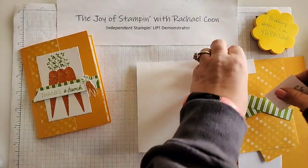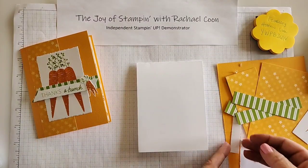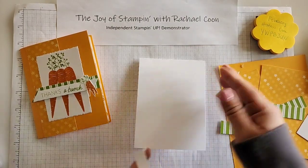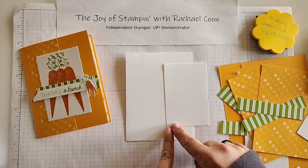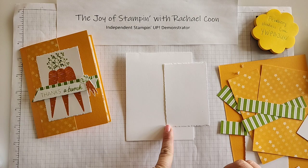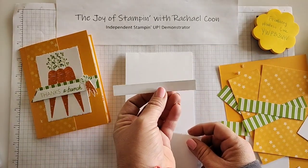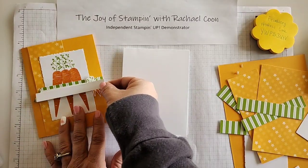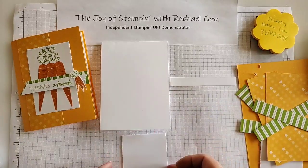All right, so I've done a little bit of stamping ahead of time, but I want to show you some major stamping items for this one. So we have our Basic White, that will be our inside. We'll do some stamping inside of here. We have our Basic White cut out with the Deckled Rectangle dies, which is one of my favorites. And then we also have this little piece of 4 by 1/2 for our bannering right here, which is super fun. So let me get this all in.